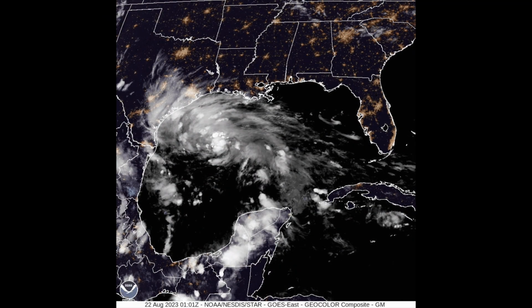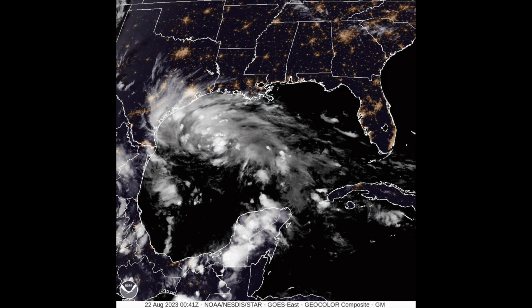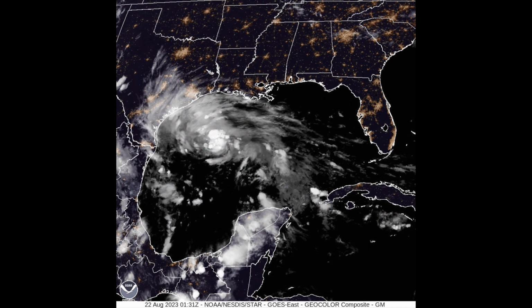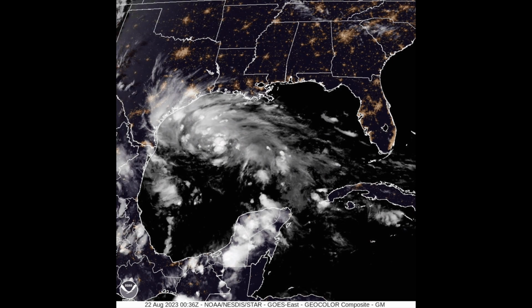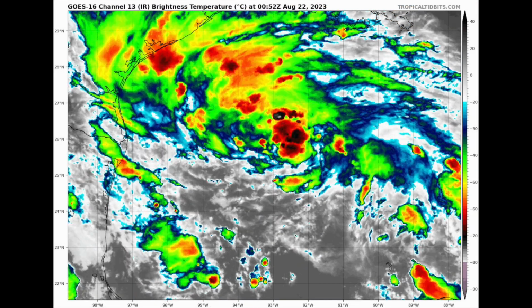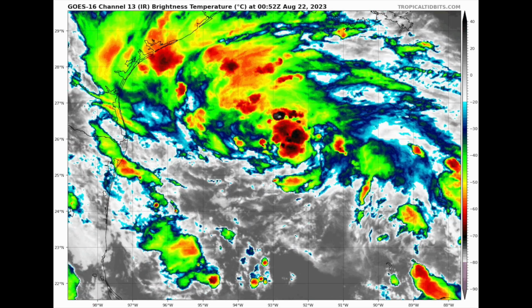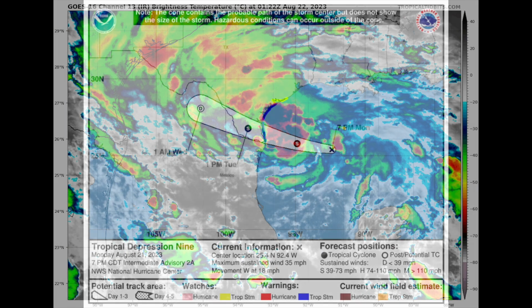And here's a look at a satellite of that storm. It's not far away. It's headed right in the direction of southern Texas and will be there for sure. You'll know it during early Tuesday morning. And as we take a look at a zoomed-in satellite, lots of moisture with this developing tropical storm. It's all going to move right into southern Texas, and it's going to move fairly quickly.